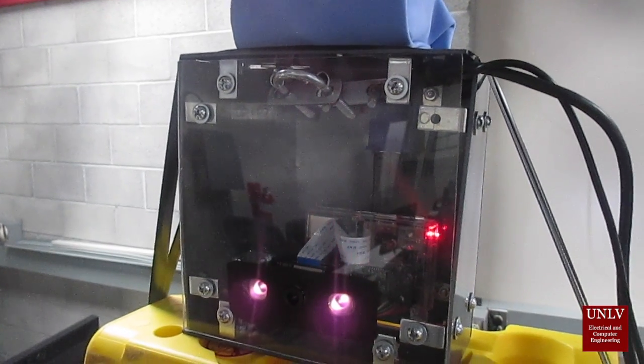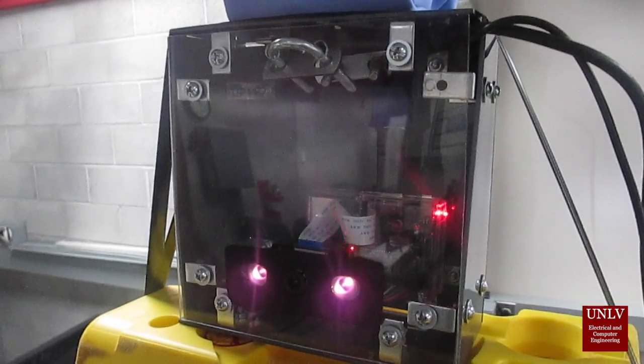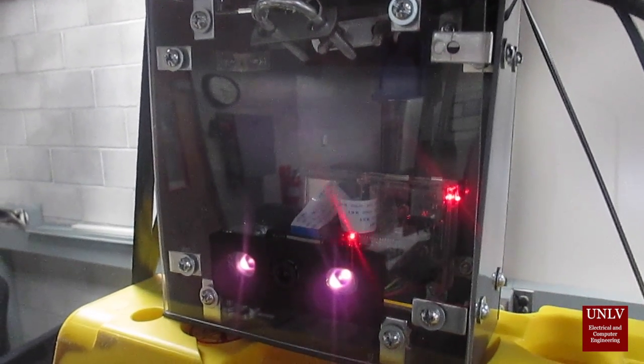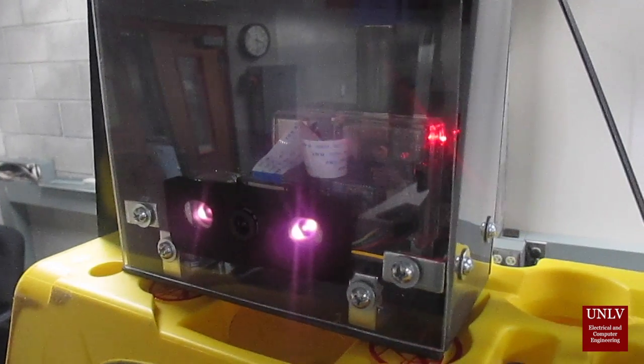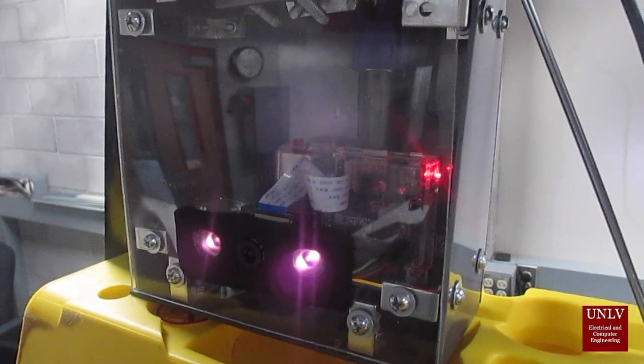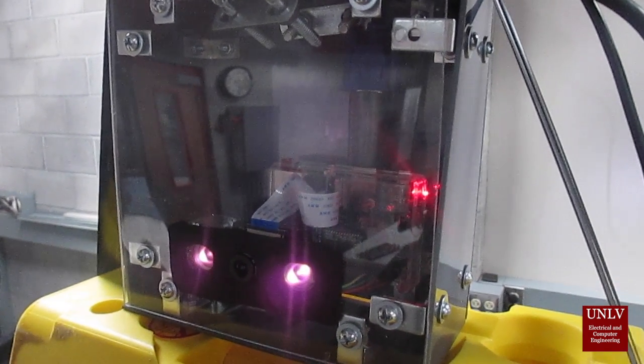The first part of our prototype is the object detection system. This system comprises a microprocessor, which is the Raspberry Pi, an infrared camera, and a Bluetooth communication system to transmit all the information of the pedestrian's position over to the tracking system.